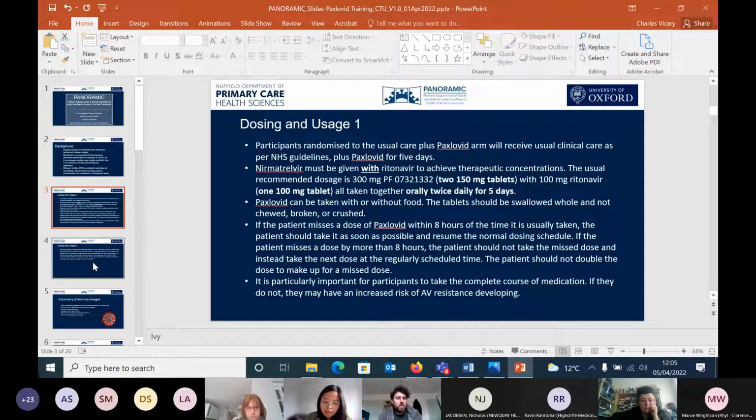If a dose is missed within 8 hours of the time usually taken, the participant should take it as soon as possible and then resume the normal dosing schedule. If a dose is missed by more than 8 hours, the missed dose should not be taken and the next dose taken at the next scheduled time. So doses should not be doubled to make up for a missed dose. It's particularly important for participants to ensure they complete the medication course. If they do not, there is an increased risk of antiviral resistance developing.